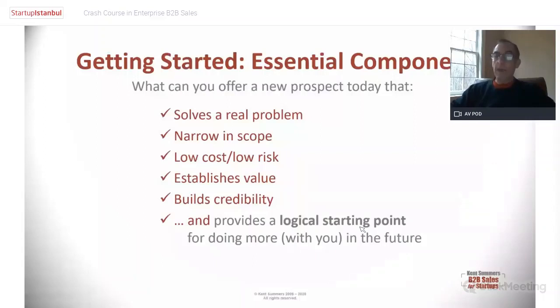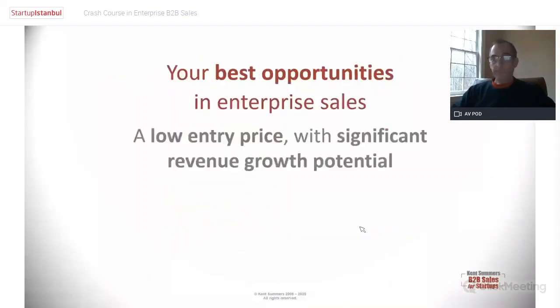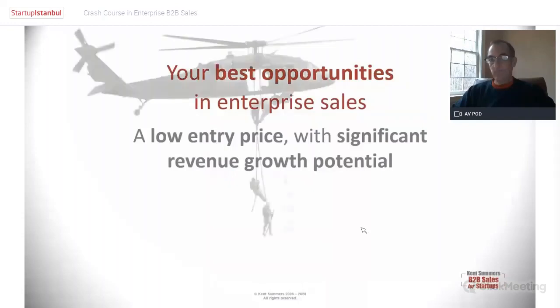So real problem, narrow in scope, short on time, low on cost, no risk, establishes some of the value and builds credibility for you and your organization. These are the check marks, the acid test of a getting started offering. And it turns out your best opportunities in enterprise sales are when you can offer something at a low entry point, but it has a very significant revenue growth potential inside that organization.